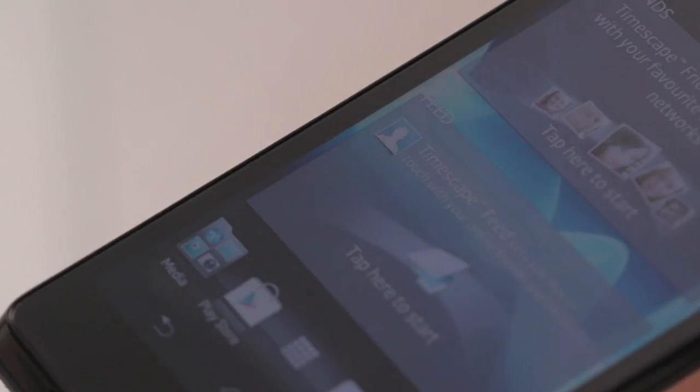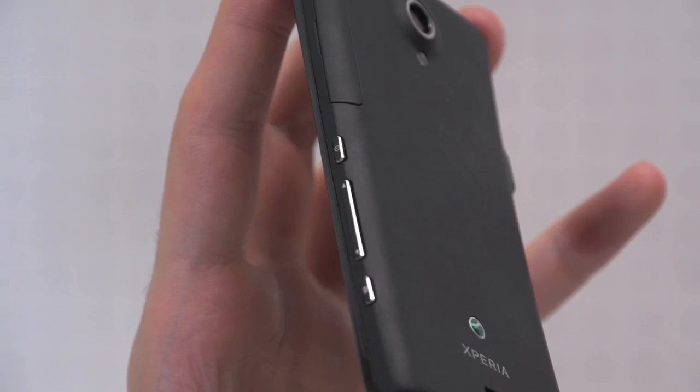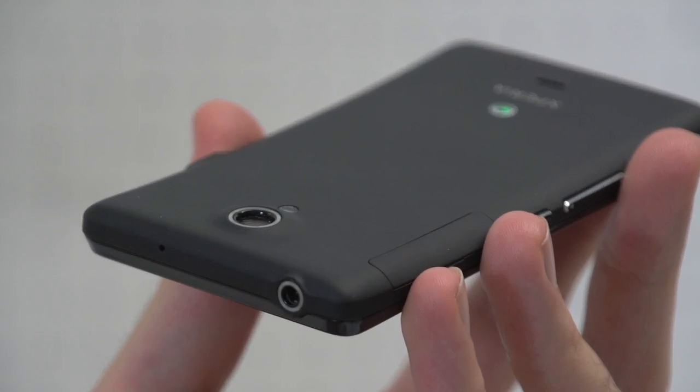Instead of bold angular lines, it has a soft touch plastic back with curved edges and a handsome balance of matte and gloss. Volume and camera buttons are found on the right-hand side, with a 3.5mm headphone jack up at the top.